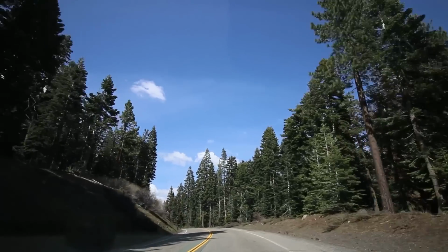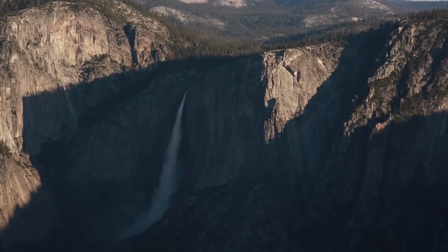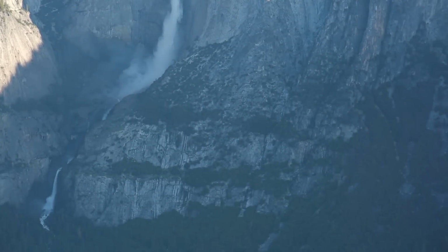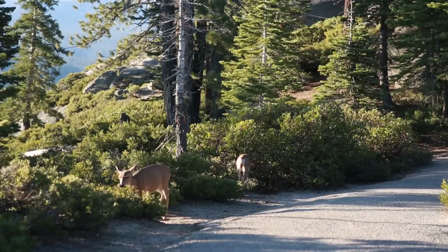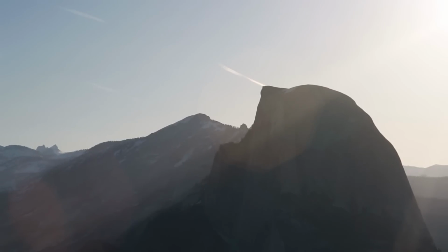Another thing that we love to do is, as we're leaving the park, we drive up to Glacier Point, which is a really amazing viewpoint, and you can see just total panoramic views of the whole valley floor and all the waterfalls and everything. So I definitely recommend doing that. There's a restaurant up there and I think like a gift shop too, but the views are amazing. So those are all my favorite things to do and tips for visiting Yosemite.